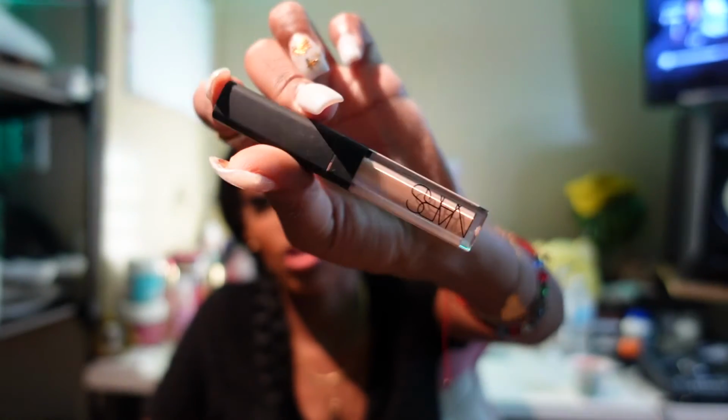And then the last one that I have is Nars Concealer. It's the travel size Nars Radiant Concealer, I think. Can't read my eyes, but it's in medium dark. This is like $17, I'm not gonna lie to you guys.